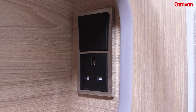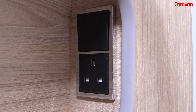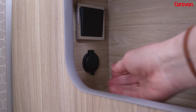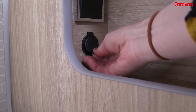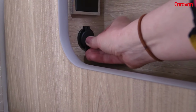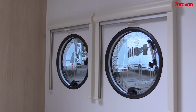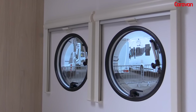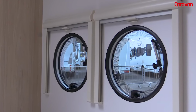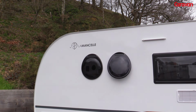On one side of the bed you've got a normal plug socket. On the other side of the bed you've got a USB port here. The bedroom has a beautiful pattern which is geometric in style. Porthole windows, exclusive to the Fantaisy lineup, very hard to not shout ahoy.